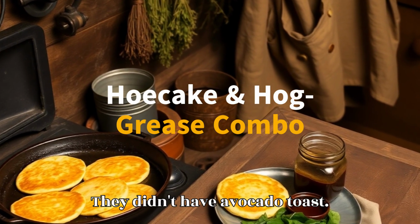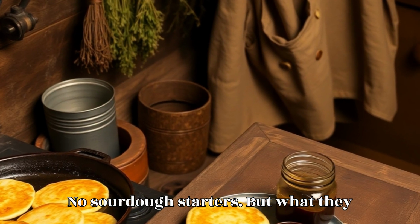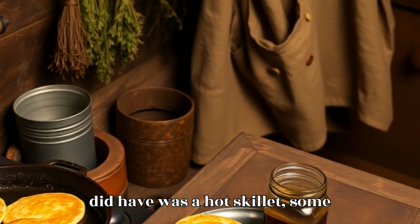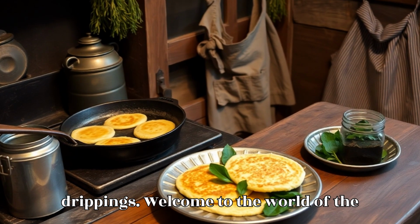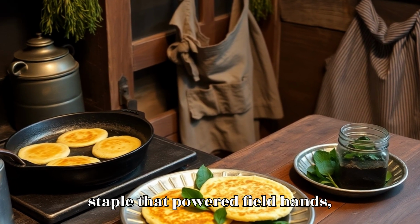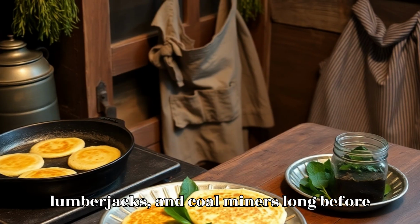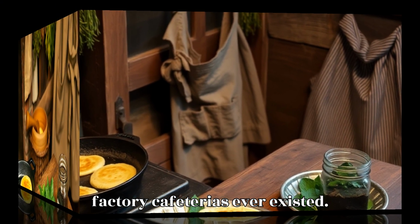They didn't have avocado toast. No sourdough starters. But what they did have was a hot skillet, some cornmeal, and a spoonful of bacon drippings. Welcome to the world of the hoe cake and hog grease combo, a southern staple that powered field hands, lumberjacks, and coal miners long before factory cafeterias ever existed.